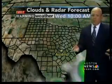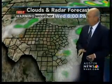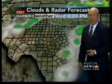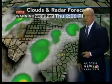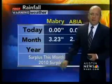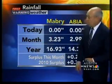I think overall probabilities, right now I've got them at 20% for Thursday. Tomorrow, a 10% chance that we could see a shower get this close. Day after tomorrow, maybe some more scattered activity in the area. Hopefully tomorrow, depending on how this thing develops, we can increase that chance of rain a little bit. We're beginning to need it now.